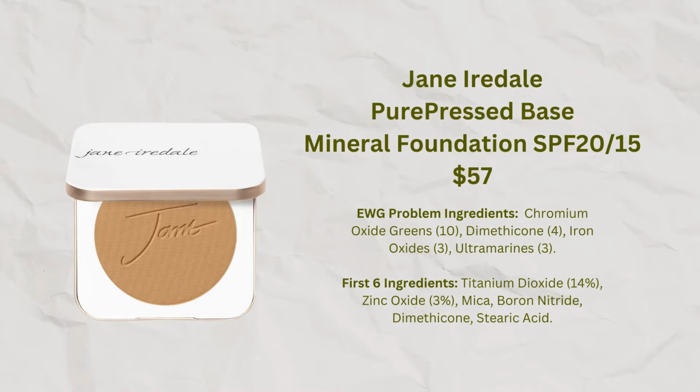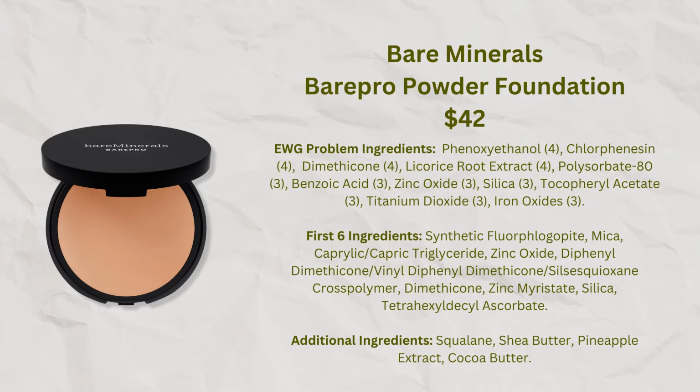So now that I've had some success with this, I am wondering if maybe I should try some other powder foundations that are in compacts and that have silicones on the ingredient list, that maybe I have been really missing out on them. So I have looked a little bit for some other options. Both Jane Iredale and Bare Minerals do make foundations like that, and so I am a little bit interested in picking up one or both of those and giving them a try.